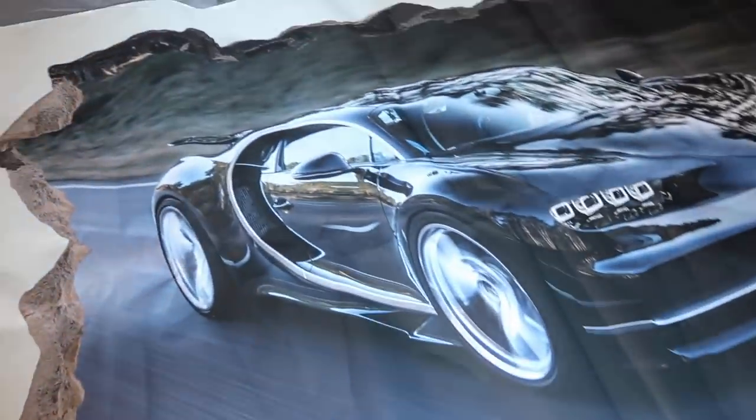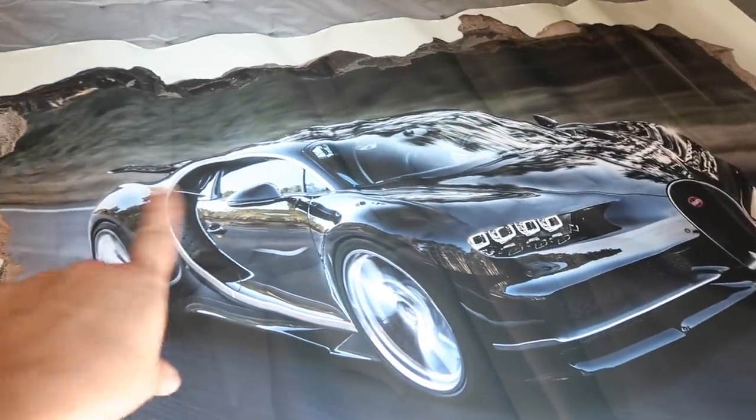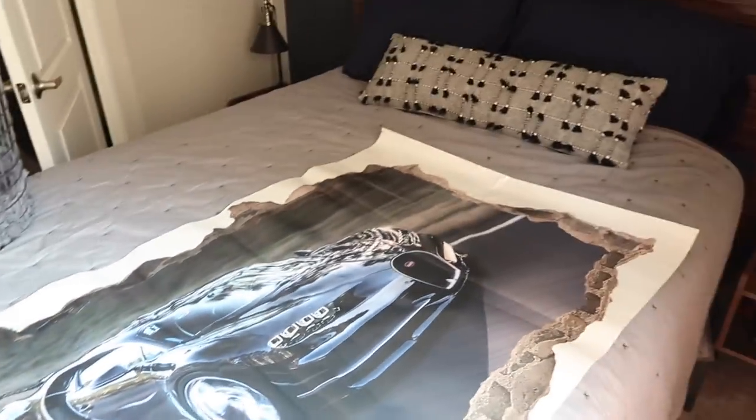But I'm gonna show you guys what it looks like. It just looks super cool. So you can see on the back side how wrinkled it is and bent. It had gotten completely bent in the tube, but this is what it looks like. And so it kind of looks like it's actually coming out of the wall. I don't know if you can tell right there. You probably can, but anyway, it's his favorite car, the same car that we did in his whole room, which is the Bugatti Chiron. And you can see how it is on a big bed, and that's gonna end up going right there.